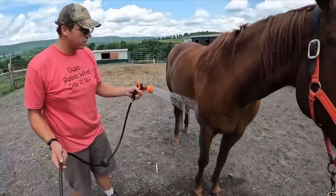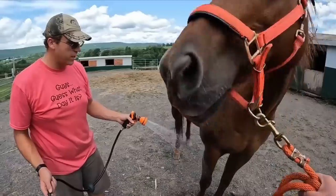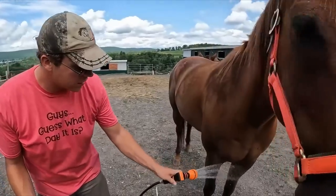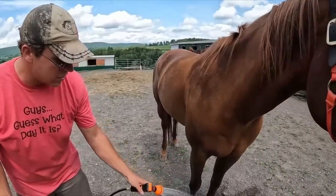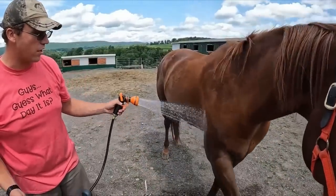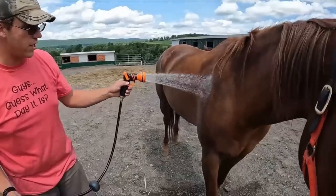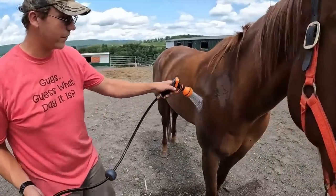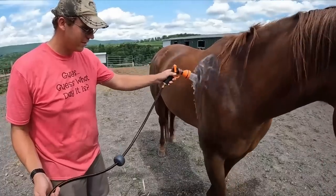The areas you're actively looking to soak are going to be in the chest. It's okay, buddy. And in the stomach area, but mostly the chest, because that's where the heart is, and you can cool down a lot of his blood right in that vicinity there. Yeah, good boy. How does that feel, huh, buddy? How does that feel?